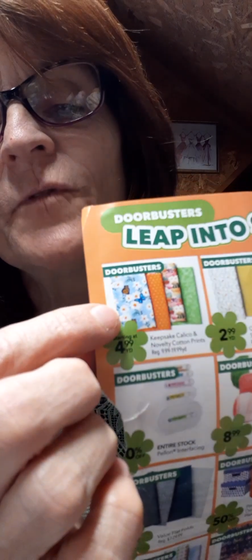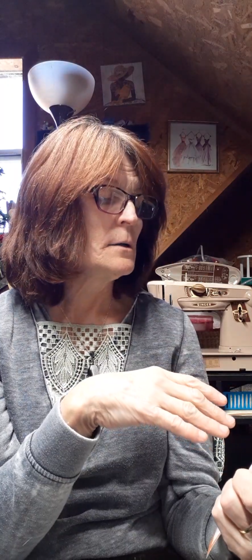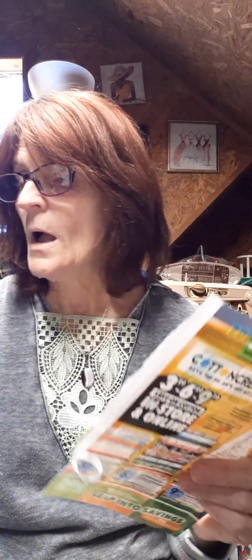I think it's beautiful with a butterfly. And that may not be the one that I purchase, but I love all the prints that they have and the ones for summer. And so I am for sure, this is for the calico and the novelty prints. So this fabric here, which is calico, will be on sale Thursday through Saturday, March 2nd for $5 a yard, okay? And I'm telling you that.